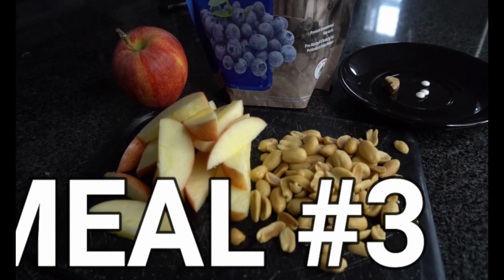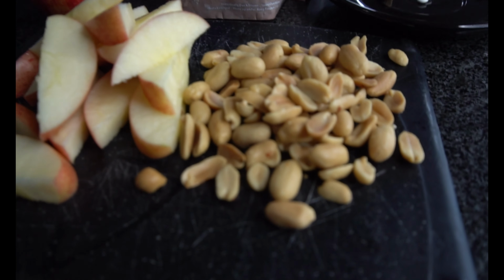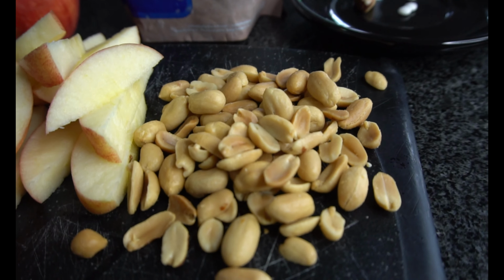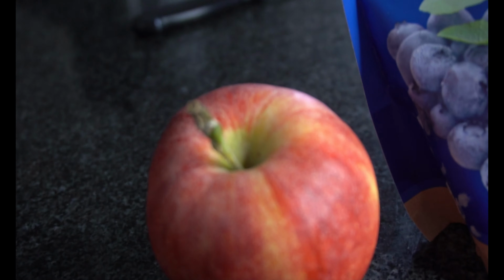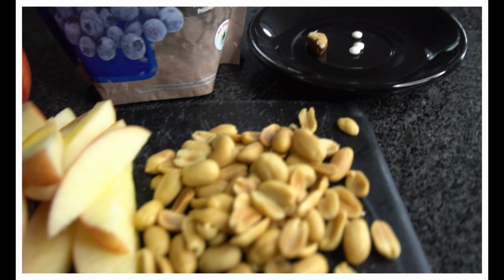All right, so for my final sort of official meal for the day, it's sort of a snack. So I really love peanuts. These are salted peanuts. They are roasted. No, actually these are not roasted. They are raw. And also an apple. I love having an apple a day. I just think it represents health. And I'm also having some premium organic wild blueberries.